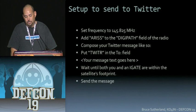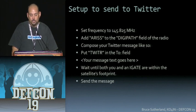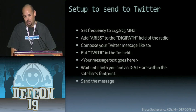In the radio, there is a field called digipath, and it's basically like routing information for this protocol. You can have multiple stations in that digipath, but to use the space station, you have to use ARISS as the first one. And so you should enter that in there. To compose your message, basically you send the message to TWITR, which is the name that my gateway is looking out for on the internet. If you wanted to send a message to a specific other station, you would enter their call sign in that field. And then, of course, your message.